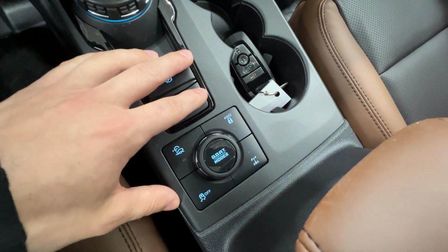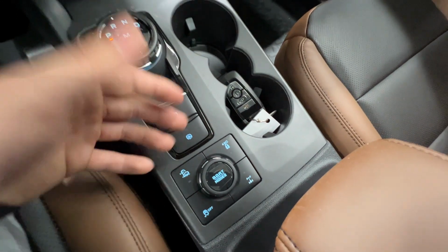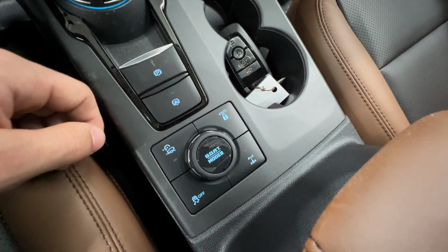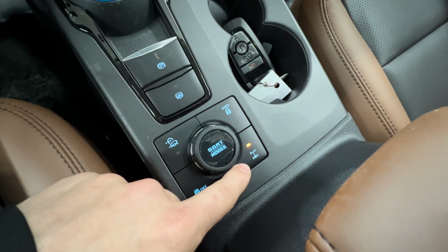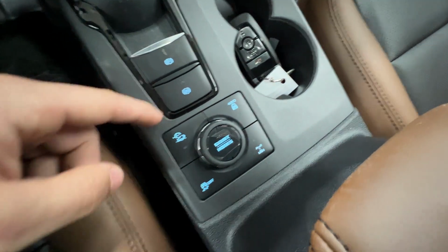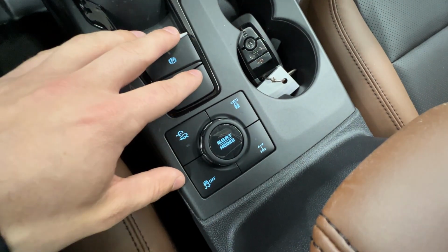So we actually have a 4-wheel drive lock. This will kind of lock the 4-wheel drive system just to make sure that all 4 wheels are getting power. We also have a locking rear differential right there, which is a nice clutch-based system, so it's super quick to engage. We also have trail control and then traction control. So again, nice off-road set of buttons right there.